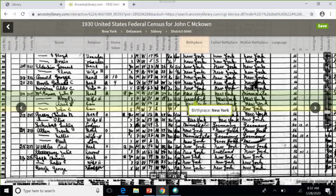Here are the birthplaces of everyone in the household. So everyone in the household was born in New York. However, we can see that John P., the head of the household, his father's birthplace is New York, but his mother's birthplace is Minnesota. So that's going to give you a clue when searching for John P.'s mother. You would not be looking in a New York census. You're going to be looking for resources in Minnesota.